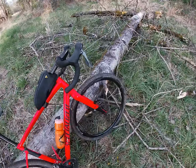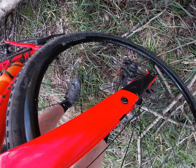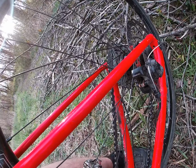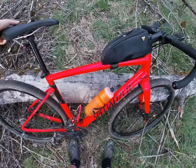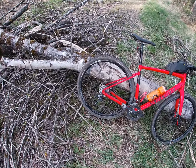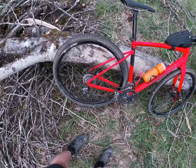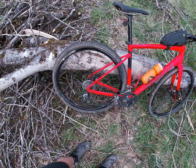I believe this is the 160 mil rotor up front, and a 160 mil rotor in the back. Honestly, I haven't had any issues with the brakes. They've been pretty solid on the bike. So again, the only real gripes I have are being able to put bigger tires on and having a more gravel, off-road friendly groupset. And parts are so hard to come by right now.